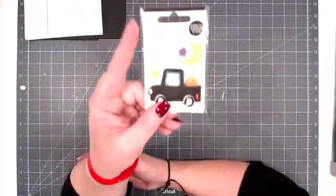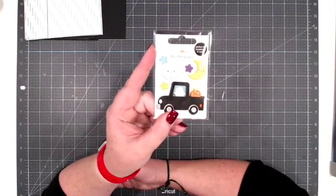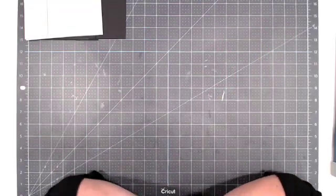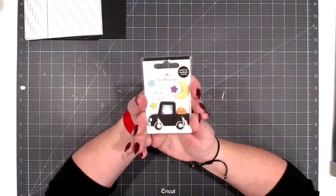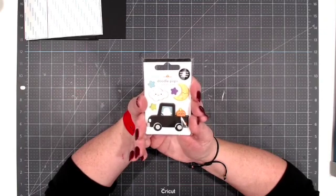And then we have the little ghost in the truck with the pumpkin doodle pop that I almost don't even want to use. He's so cute. I just have to hoard him. And then I thought I had a couple other doodle pops, and I may have lost them in the disaster that is my desk right at the moment.